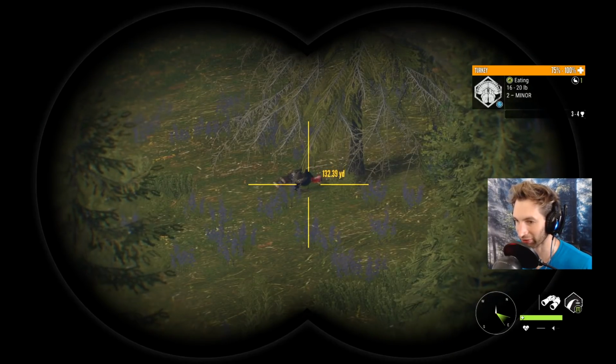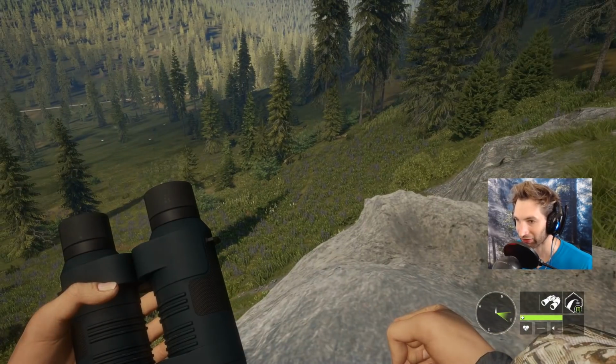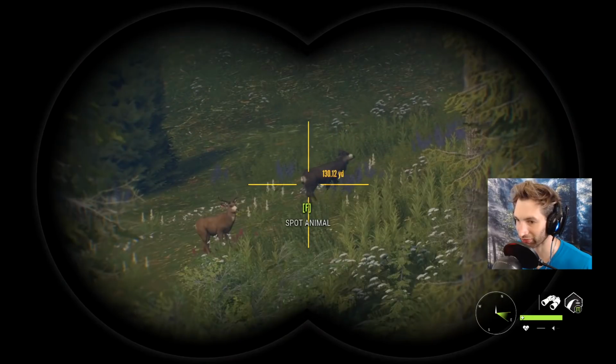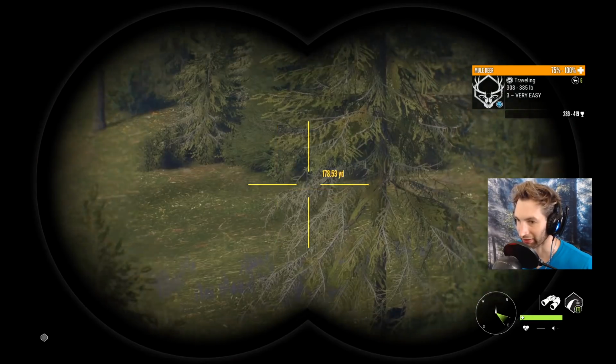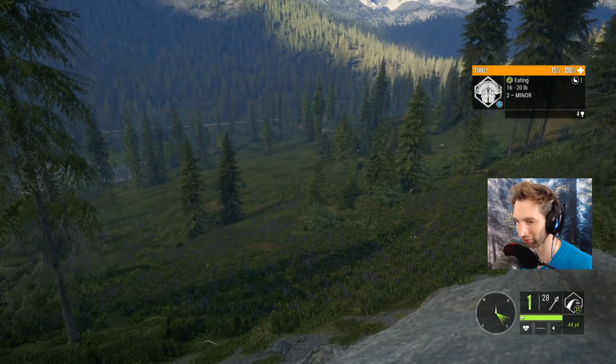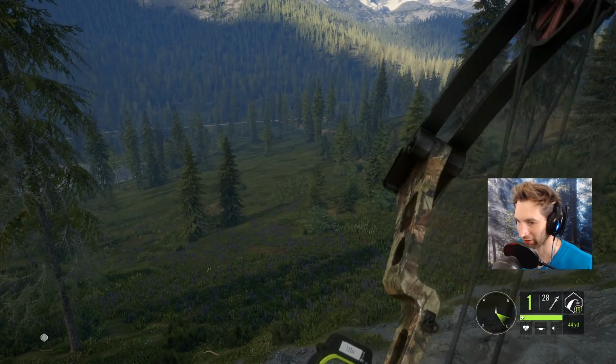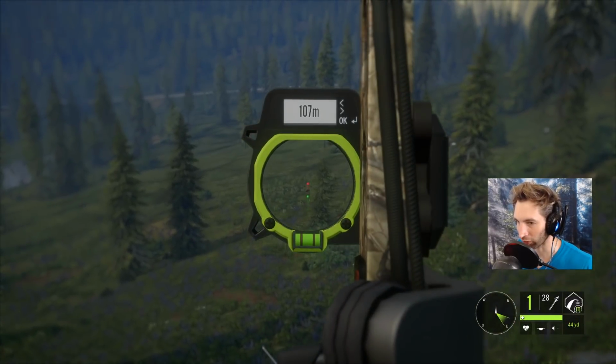Are we gonna go for the big muley buck, or are we gonna go for, ooh, he's actually stopped. He stopped right there at 130 yards out, and I don't see the big buck yet, so we should potentially be able to take down this gobbler. The big one stopped at about 120 yards out, so if we can zero in for like 110, we should be able to take down this gobbler. I think 107 will work.